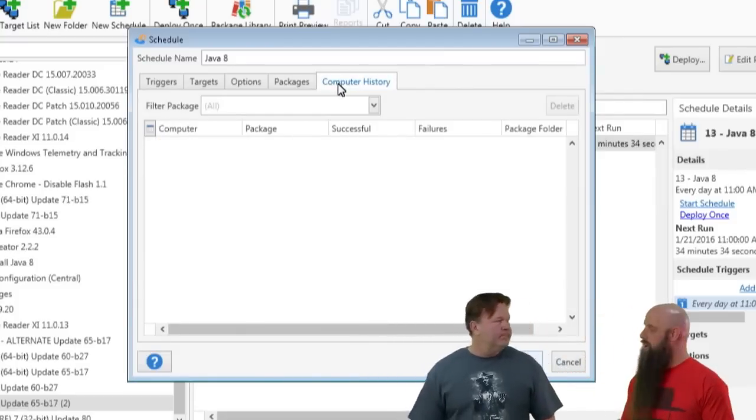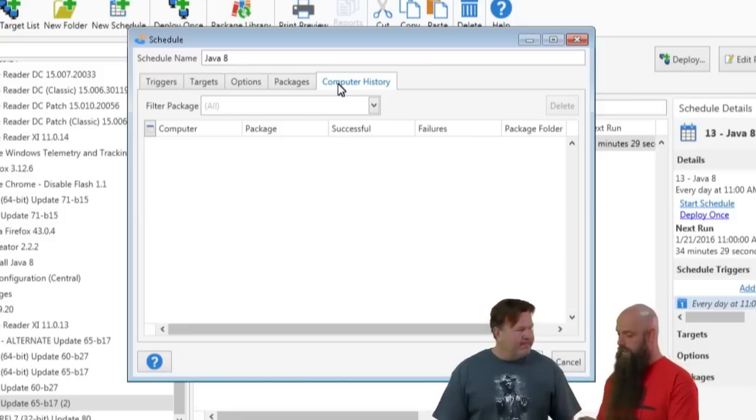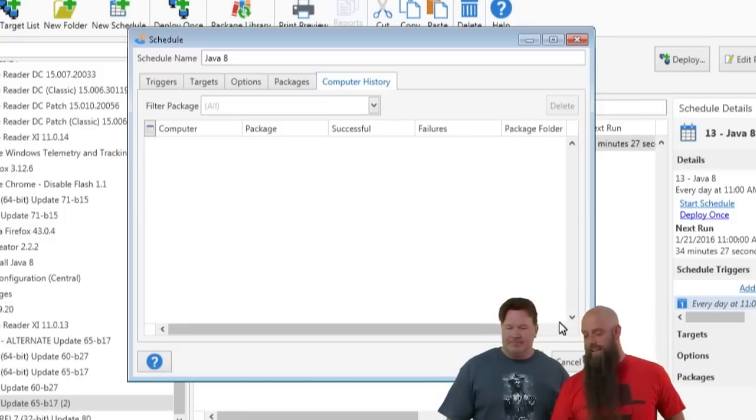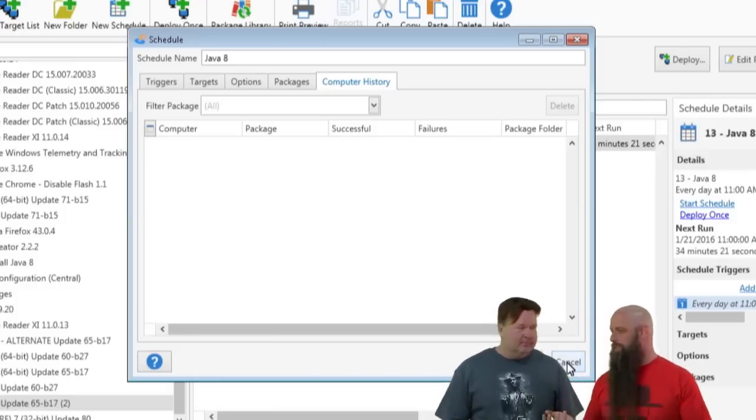Computer history is based per computer. Per version. Yep. Per package or version in this case. So here we've got a new one, and then that same schedule will kick off. Yeah, it's a couple extra steps for you, but you know, it was a balancing act.